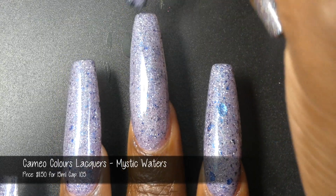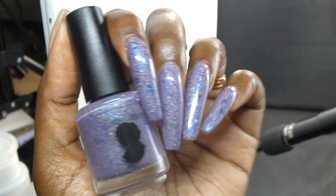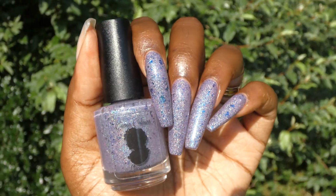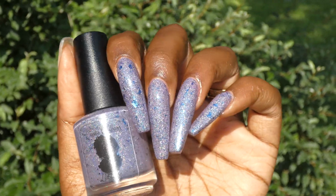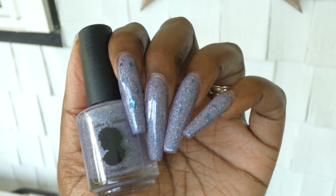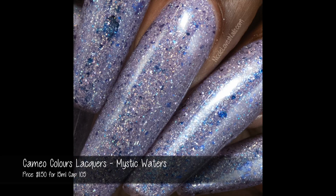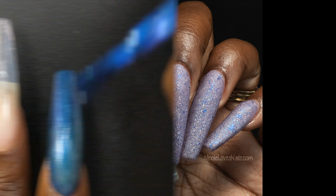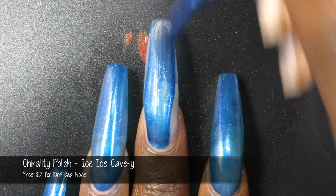You get pretty good coverage in 2 coats. I think if you go in for thick coats, you can definitely get away with 2 if you have shorter nails. Longer nails will want to go in for 3. And you can see that strong shimmer and that bright holographic in this polish. This polish has everything in it and it is so beautiful. So like I said, nothing in here dried down textured or will be overly difficult to remove, and I did not experience any staining.